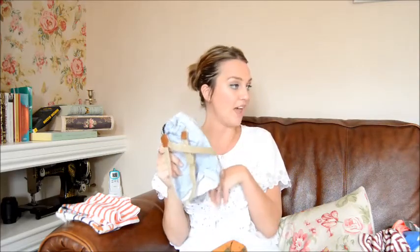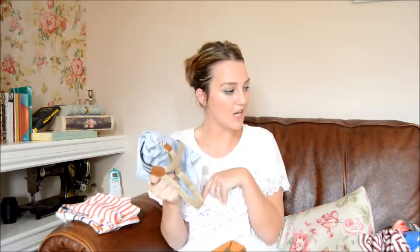But yeah, he looks so cute in those, and he wore those with, just seeing if I can find it, which I can't. Well, I can, but I'm not gonna reach down and get it because it won't be a flattering angle, and you'll probably see my butt. So yeah, he wore those with a little flat cap, like a little granddad hat that was from H&M. Yeah, so it was really cute.